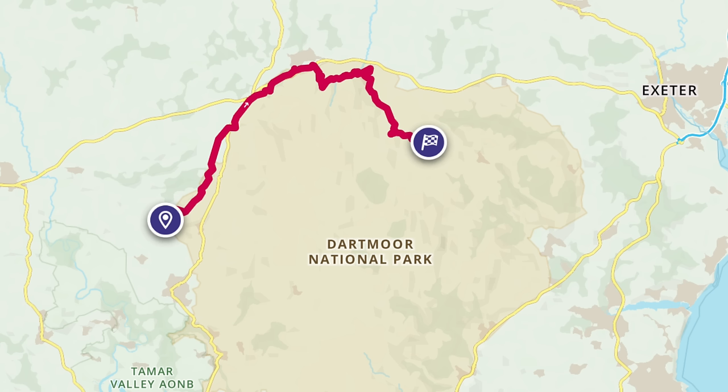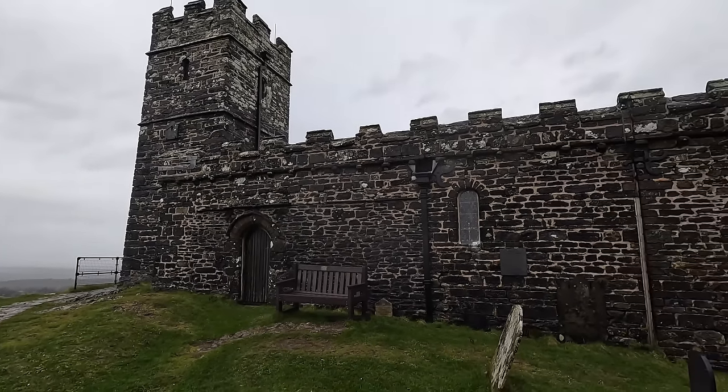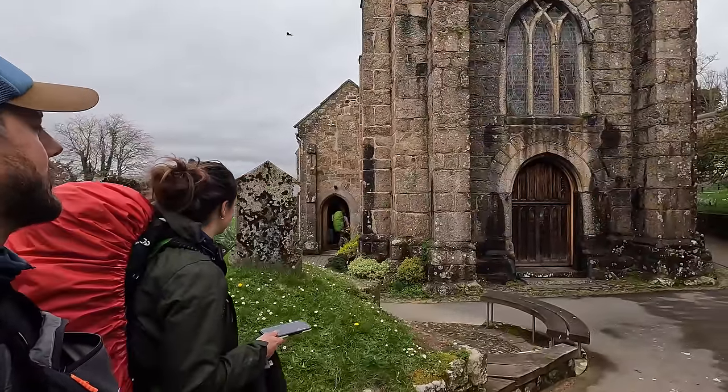The Archangel's Way runs 38 miles round the north of Dartmoor. The route begins at the iconic 12th century church of St Michael de Rupe, which stands high on Brent Tor, and ends at St Michael the Archangel in the market town of Chagford.